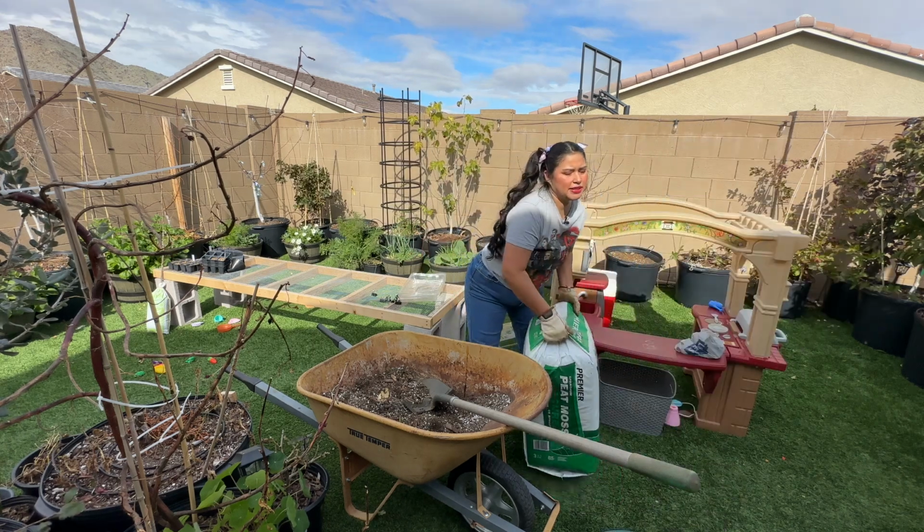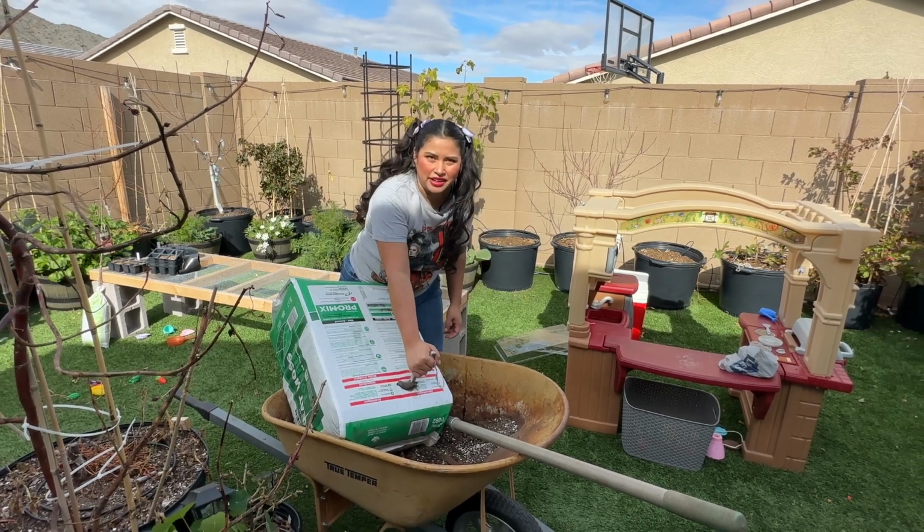I'm gonna start off with the base of my soil. No, I don't have any anger issues. Why do you ask?